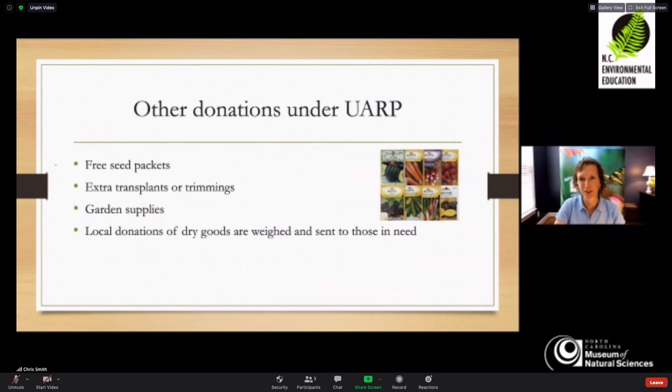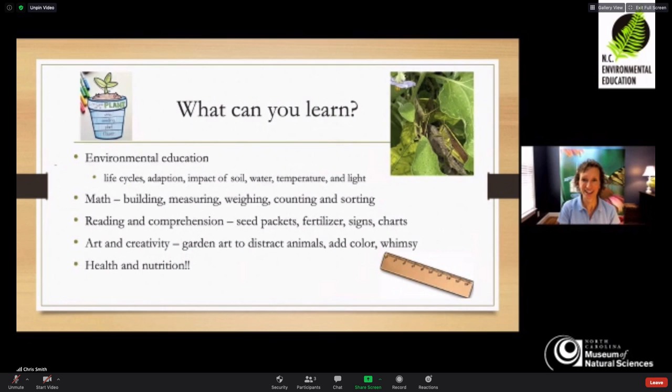So what can you learn from all of this? Environmental education, top of the list: life cycles, adaptation, impacts of soil, water, temperature, and light. So many things that you can teach about and use the garden as your lab.